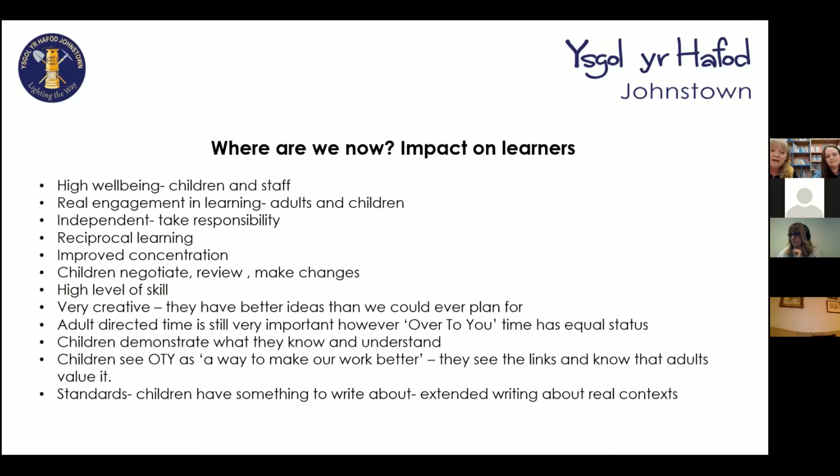So we've got real engagement in learning between the adults and the children, and the sophistication and the skill with which children can build actually has quite a lot of implications for us moving into Key Stage 2, because their level of skill and design has come on so much in foundation phase.